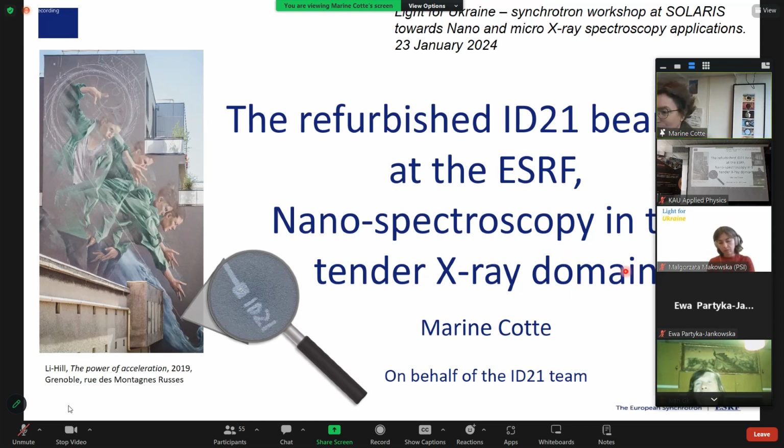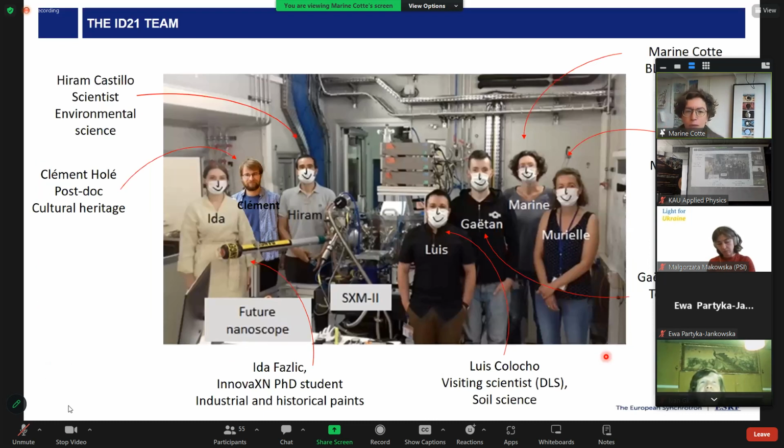So first, if I can switch to the next slide. Okay, sorry. So first of all, a short presentation of the beamline team who takes care of the maintenance, development, and the operation of the beamline.